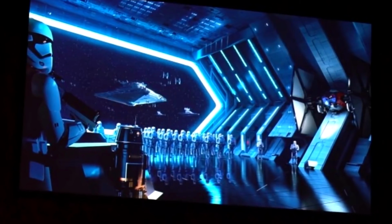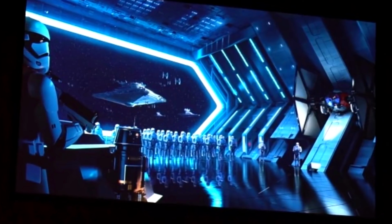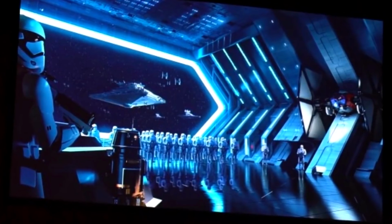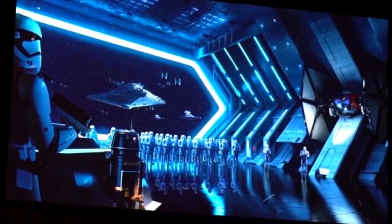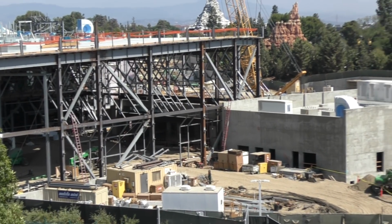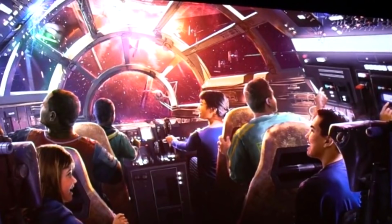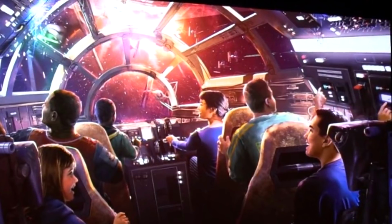I know that this has been mentioned before, but I just want to reiterate that point, that what we're seeing here is not a projection. This is a physical set that your guest vehicles will be traveling through. We all believe it's that one area, that last completed area from the Battle Escape building, because we can tell by the way that the ironwork was being built that it resembled a hangar such as this. They next went on to talk about the Millennium Falcon attraction, and they provided this little piece of concept art.